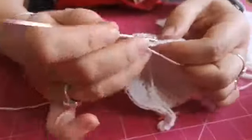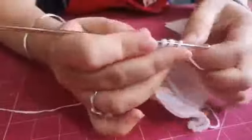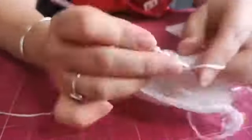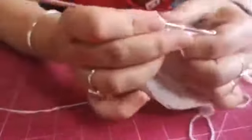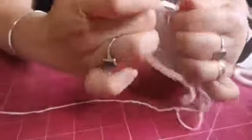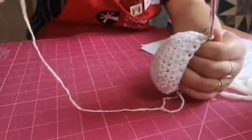So that's 3 and 4 and 5 and 6, 7, that's 8, and then 1 more, and you see it's starting to bring that right in now, and then 9. Okay, so there's my 9 decreases. All right, so you've ended up with this piece like that. You could do invisible decreases if you want, but actually on something like this, that's fine.